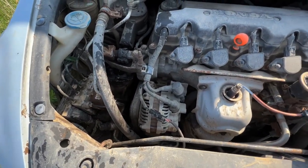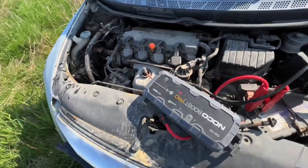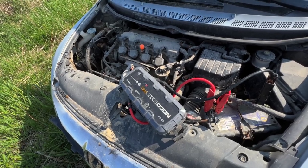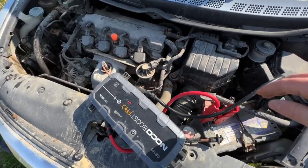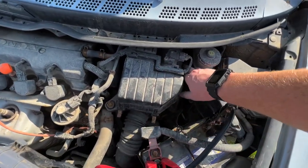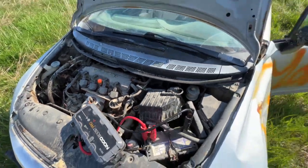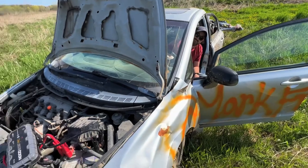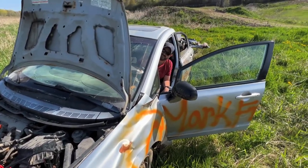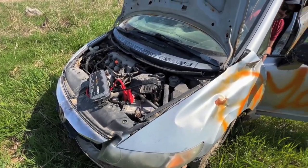She's thinking about it. Might have to diagnose it and clear the codes. Let her breathe some more. There might be a little ether left. I feel like we blew through it all last time. Got some spray paint. Seems like it wants to.